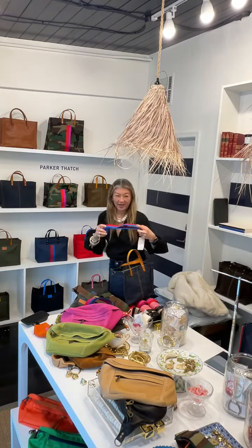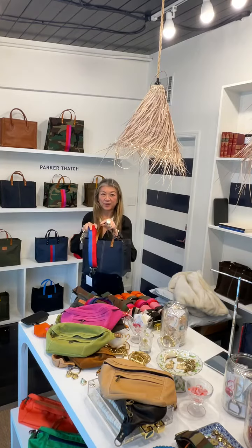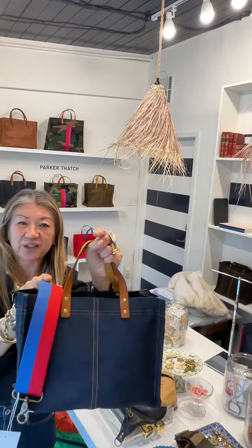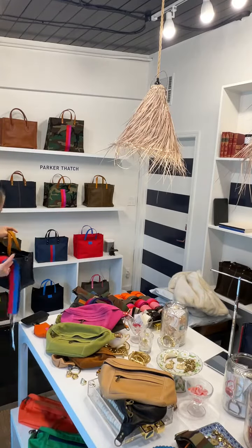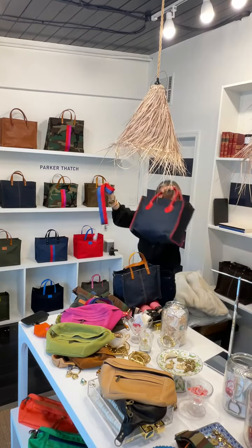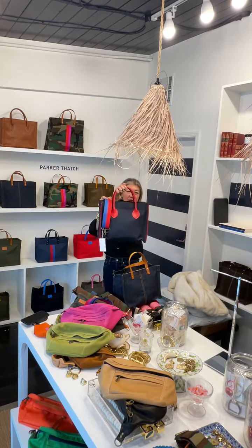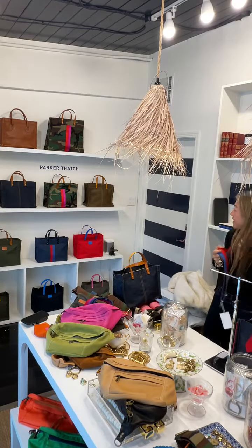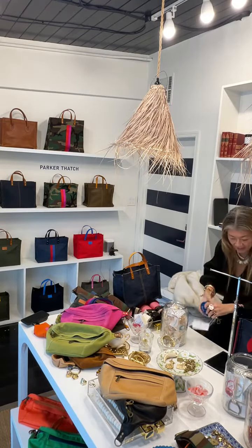Okay, so Chloe, I'm going to do the French blue with the red with the denim. And I love how this looks. This looks terrific. It looks so great. Such a great pop of color. It's just beautiful. It's wonderful. And I love it also with the denim with the red handles. This looks amazing too. So thank you, Chloe. This is awesome. I love how that looks. And then we're going to do the camo with the pink and red stripe in the XL.